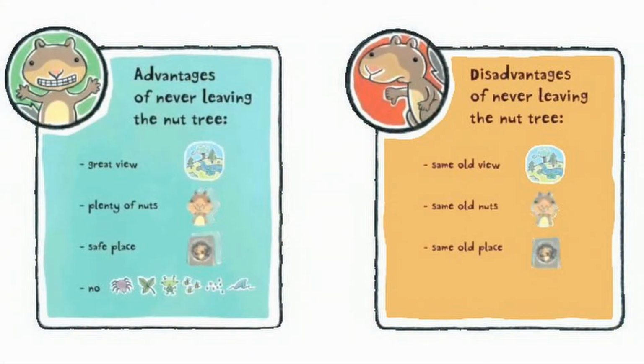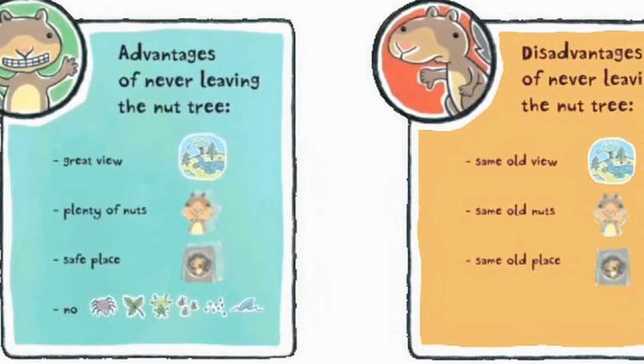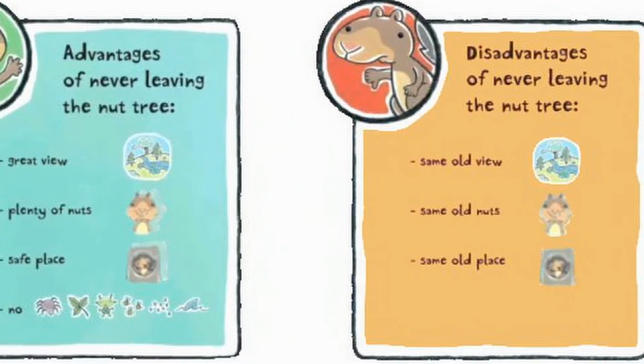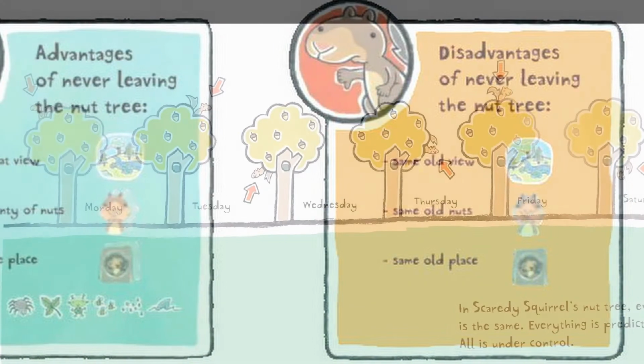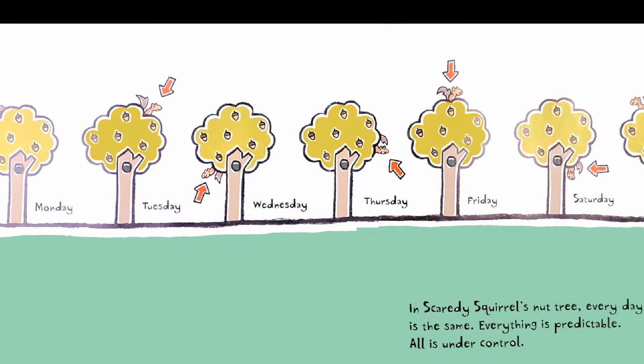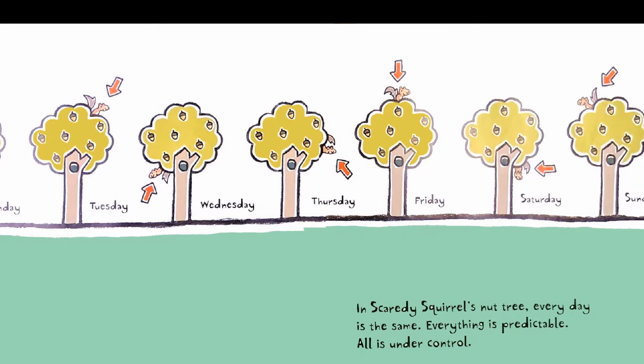Advantages of never leaving the nut tree: a great view, plenty of nuts, safe place. No tarantulas, poison ivy, green Martians, killer bees, germs, or sharks. Disadvantages of never leaving the nut tree: same old view, same old nuts, same old place. In Scaredy Squirrel's nut tree, every day is the same. Everything is predictable. All is under control.